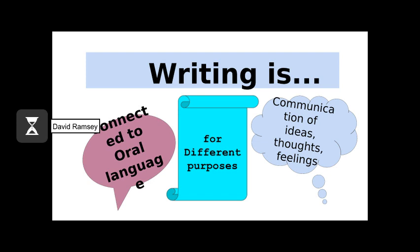Oftentimes, when people talk about writing, they're really talking about handwriting. Handwriting is the formation of letters, words, and symbols, and it is a function of writing. But the power and potential of writing is much more than what we see on paper. Writing is connected to oral language development, one of our primary literacy goals. It's for different purposes, and ultimately, the power of writing is that it communicates our ideas, thoughts, and feelings.